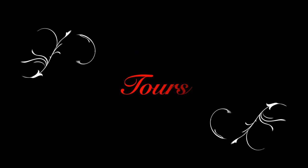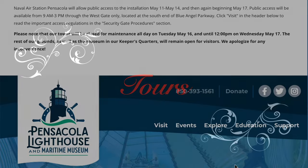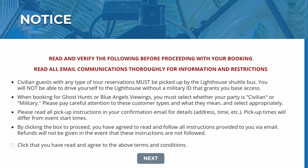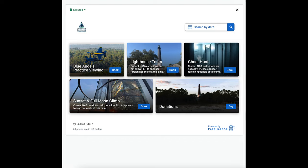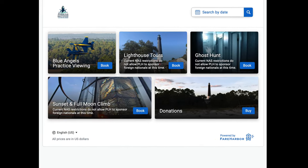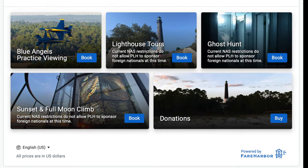And tours, they do have some tours available. If you click on events, there's some information you need to read beforehand, and when you click next, you can book Blue Angels practice viewing, lighthouse tours, ghost hunt, sunset and full moon climb. You can also make donations there. History of the museum.